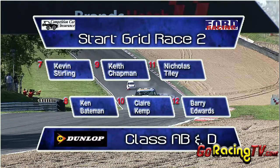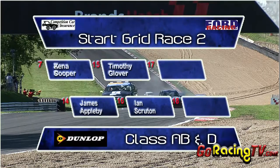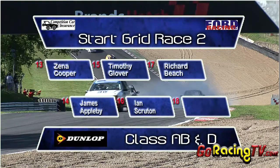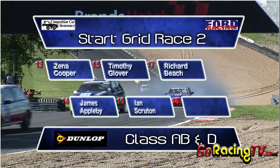Keith Chapman and Claire Kemp row 5. Nik Tiley and Barry Edwards on row 6. Seventh row, Zena Cooper and James Appleby. Then Timothy Glover and Ian Scruton. Richard Beach lines up in 17th.